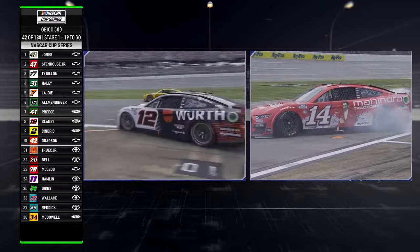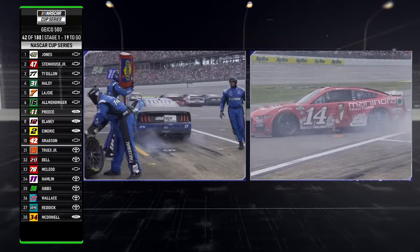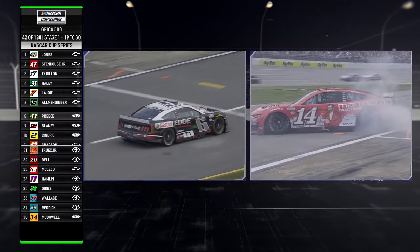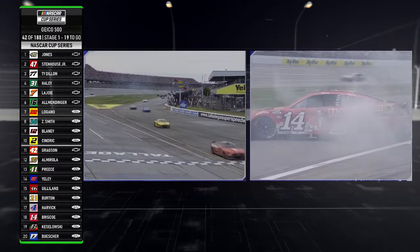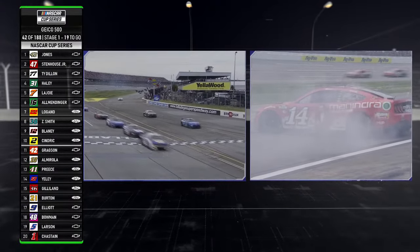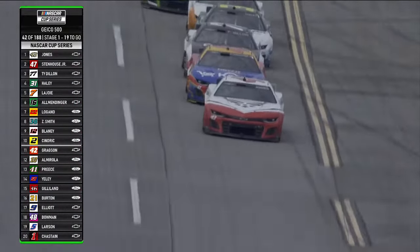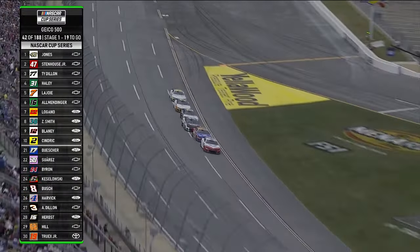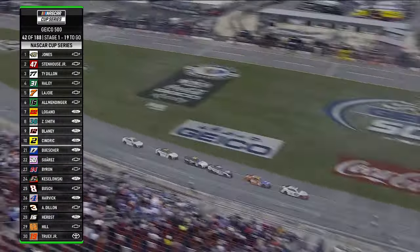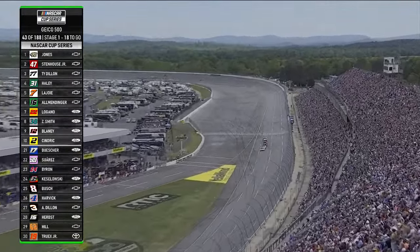Something's broke on the right front. It's down. Car's on the ground. Tires are spinning. It won't roll. That is going to bring out a caution. Yeah, the right front's locked up. So the Fords exit pit road. Oh no, now you're gonna blow the rears. I believe this will be a caution. And Preece is trying to get the car off of pit road without success.